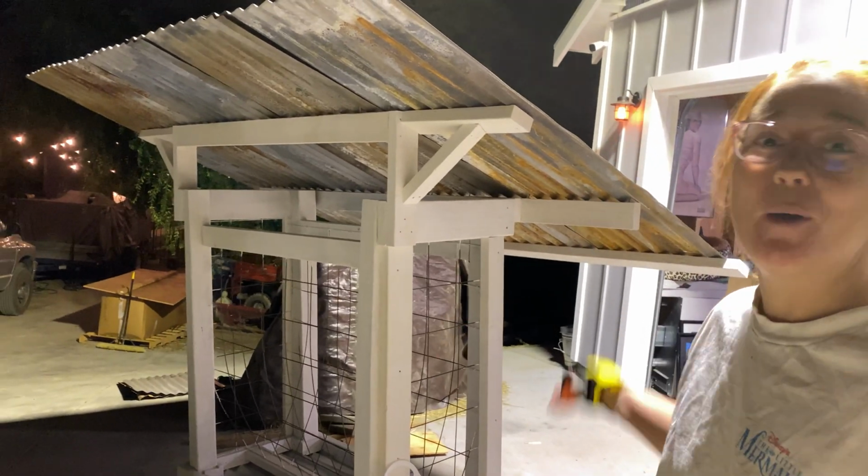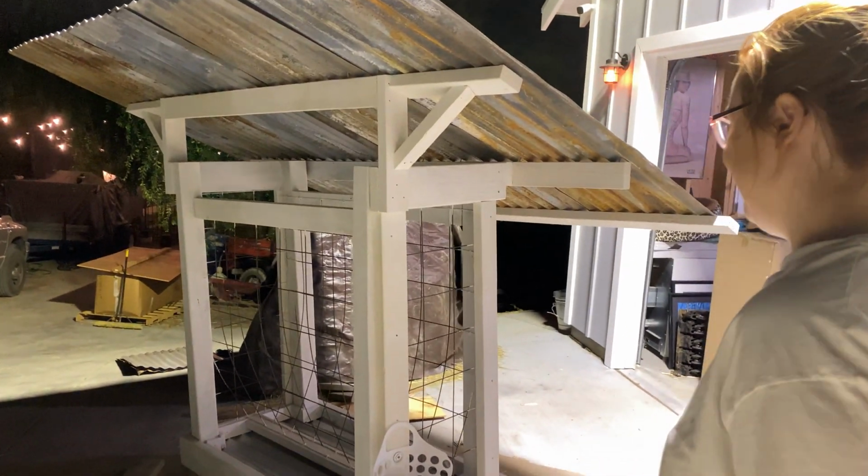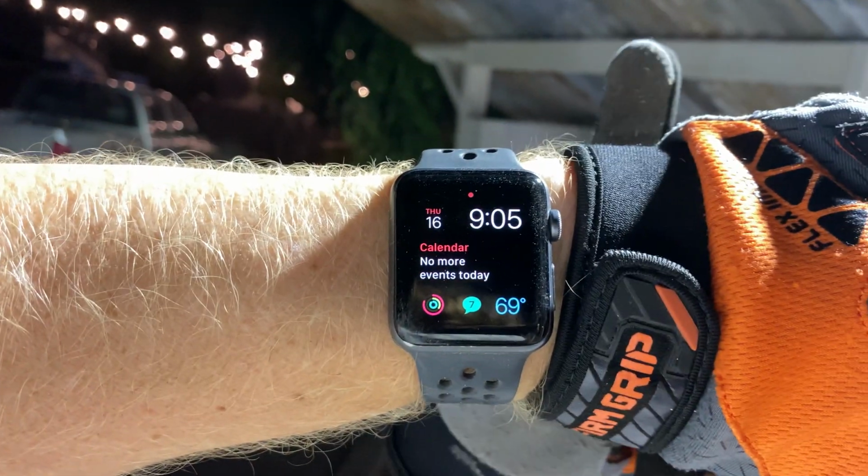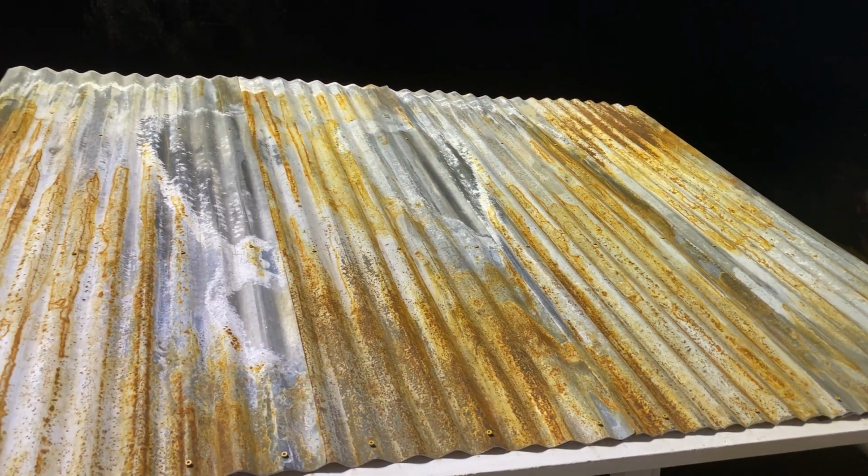Okay. I thought it was going to be a box with a fence. A week later, we're done. What is it? 9 o'clock at night. And it's also 69 degrees. Nice night out. Okay, let's put this up. It's got a neat patina.